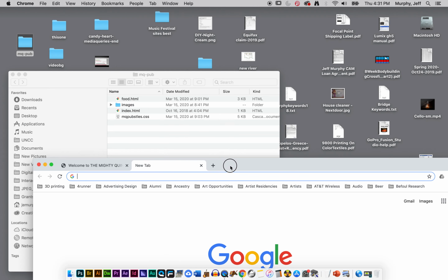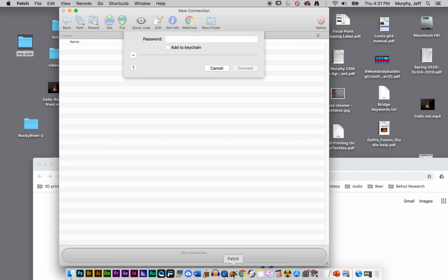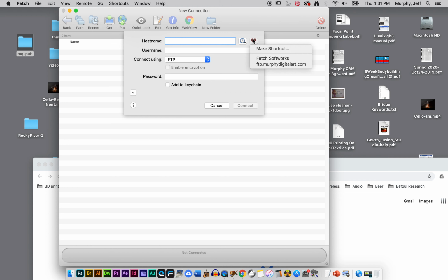Okay, I'm going to even open up a new tab for this. All right, so here's my Mighty Quinn Pub. It's my local root folder. I'm going to take that whole folder and upload it to my web host via Fetch. Fetch is free. If you're a student, you have to fill out a little form online.